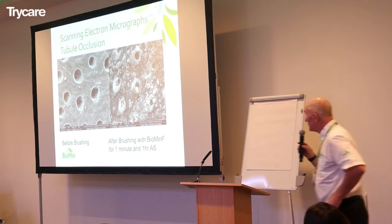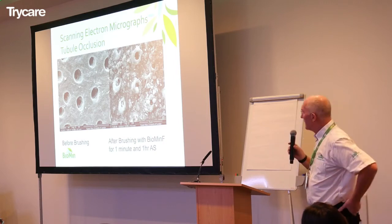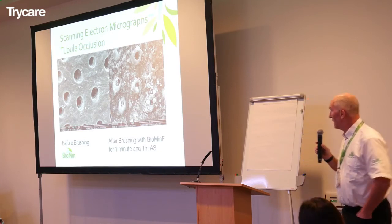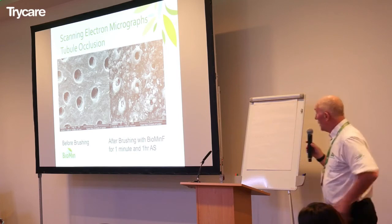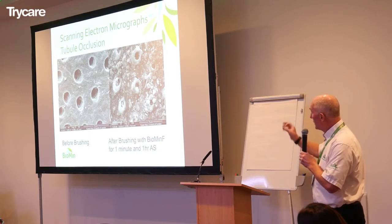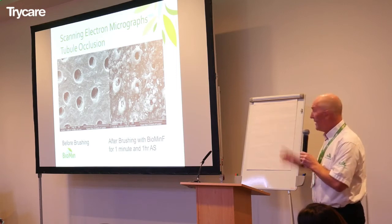So this shows you an SEM. On your left-hand side, you've got the before brushing. This is a prepared dentine surface. We then look at brushing with BioMin F toothpaste for 1 minute, and then putting it into an artificial saliva solution for 1 hour. And what you'll see is exactly what you saw in the schematic. Around the neck, the tubule is becoming much smaller, and you're getting deposits of fluorapatite all around the neck of the tubule, so it's reducing the diameter.